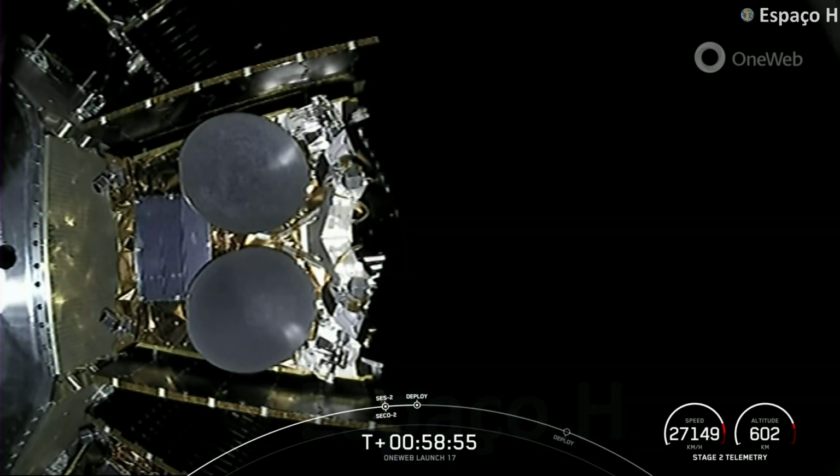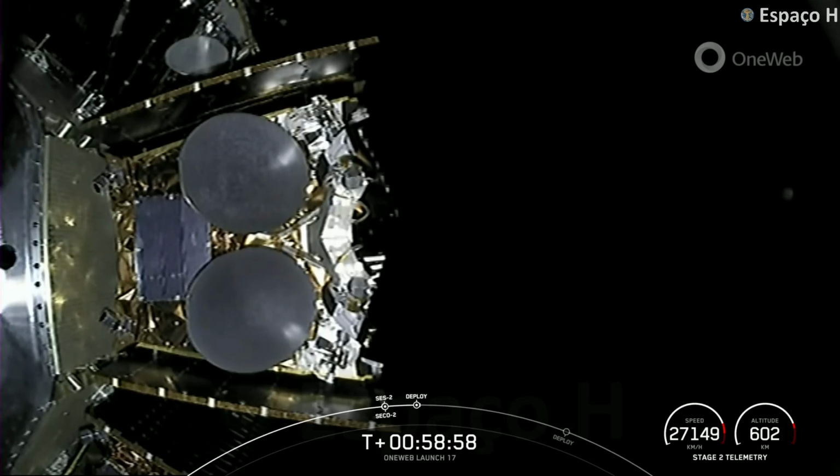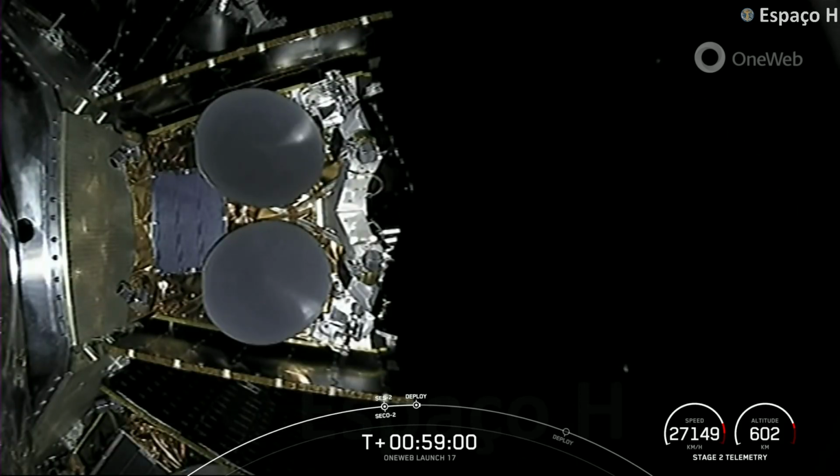OneWeb, Sat Alpha 1 and Alpha 5, separation confirmed. And there we go. Confirmation of successful deployment of OneWeb Sat A1 and A5. Looks like we did get some live video coverage of that.